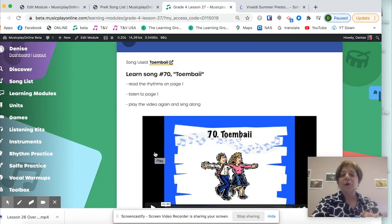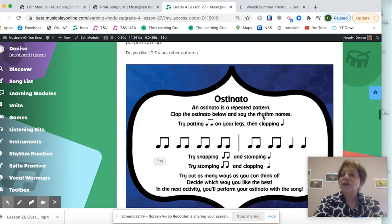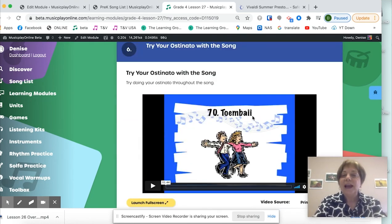So then we're going to learn the song Tumbai. It's a Hebrew song, mostly nonsense words. And you can try using the first line of the song as an ostinato. And again, you decide what body percussion you want to create for this song. And try it out. Decide which way you like it the best. And then try your ostinato with the song.